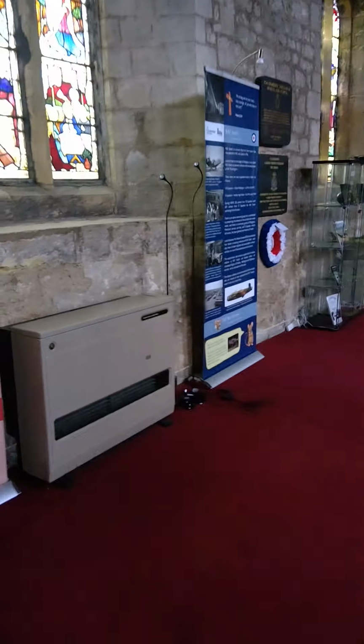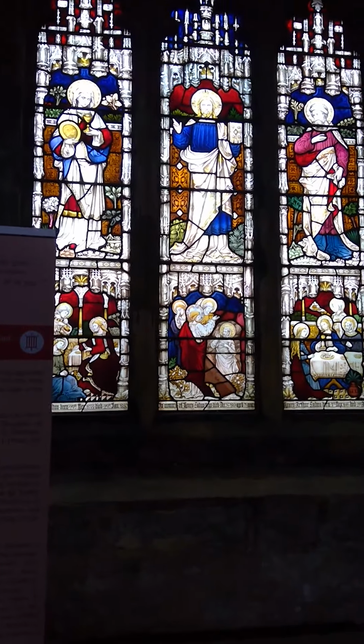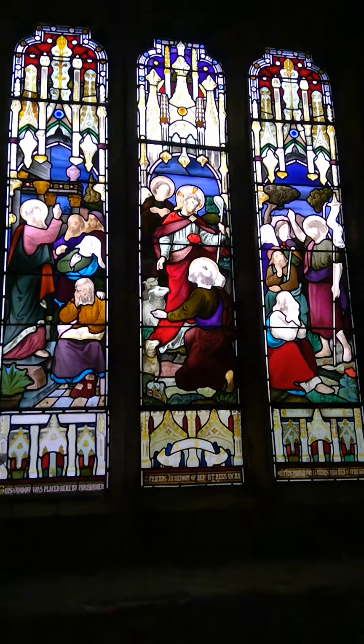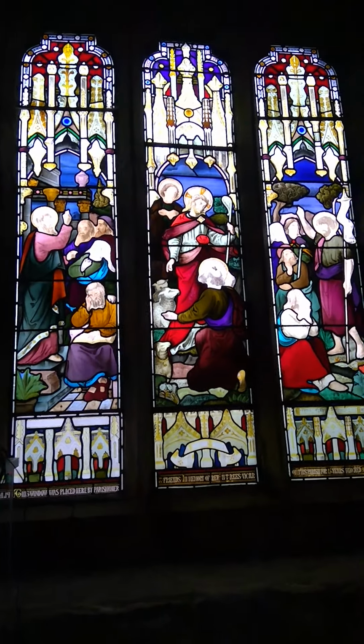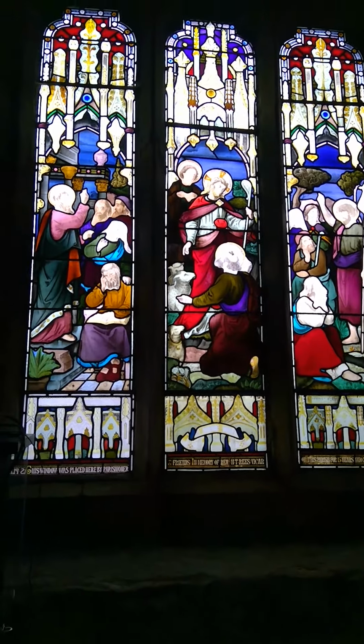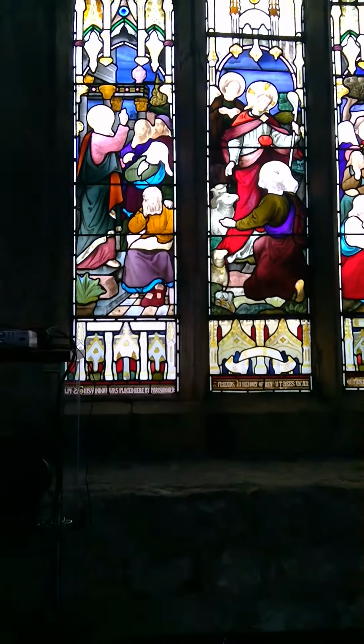In our church, we have many stained glass windows, and they help to tell Bible stories. And they were often used because people couldn't read, but they could see the stories in the window. So they would hear the stories from the priest, who was somebody who could read, and then they would look at them in the windows.